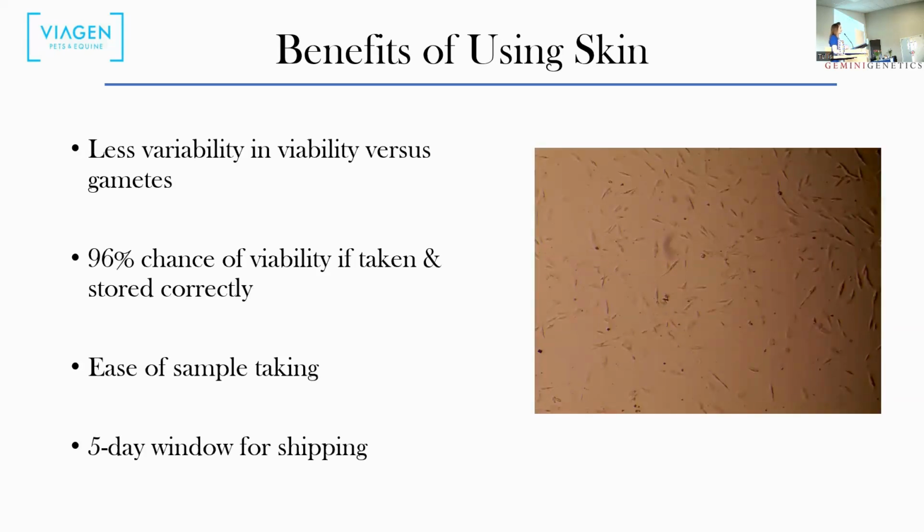There is also less variability in the viability of skin versus gametes. So if you've got a really well-taken skin sample, it arrives within 5 days, it's been kept chilled, we should have a 96% chance of being able to create and preserve living cells from that skin sample. There's also relative ease of sample taking versus sending a stallion to us or semen collection, and you have got that 5-day window for shipping.